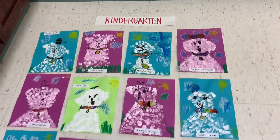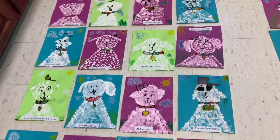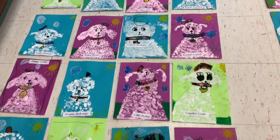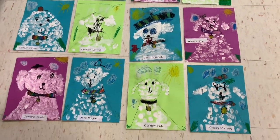In this kindergarten project, the kindergartners were able to use their finger to create the fur for their puppies and then add oil pastel for the details. I love how even though they're all similar, they turned out so different from one another.